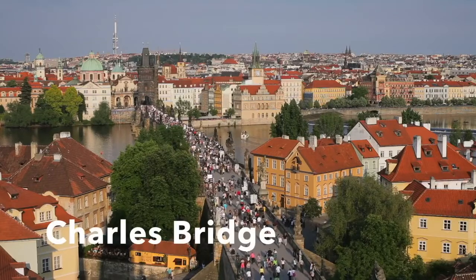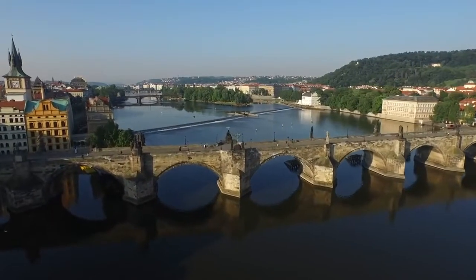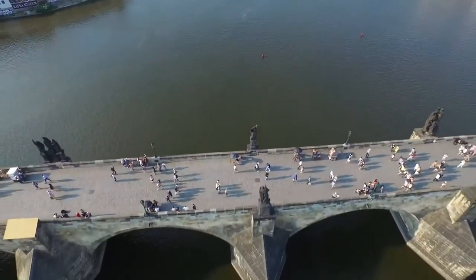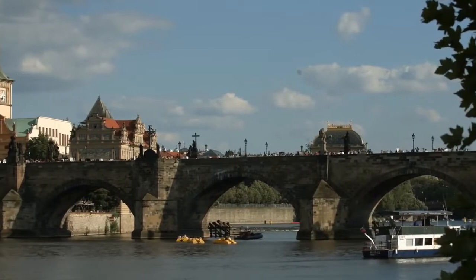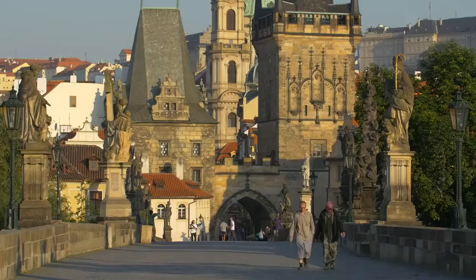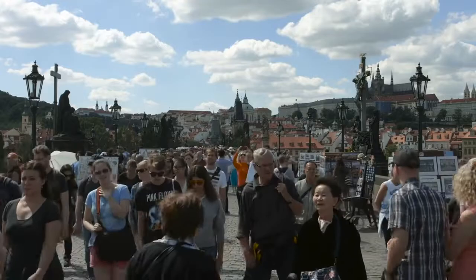Number 1. Charles Bridge. Connecting Old Town and Lesser Town over the River Vltava is 600-year-old Charles Bridge, Prague's most iconic landmark. King Charles IV commissioned the bridge in 1357, replacing an older bridge which was destroyed by a flood in 1342. 30 Baroque statues line the sides of the pedestrian bridge, along with vendor stalls, musicians, and performance artists. A bustling, busy area, the bridge is almost never empty of people, although seeing it at dawn or in the evening will mean fewer crowds. Prague Castle, looming above, is lit at night and provides a dramatic vista that enchants all visitors.